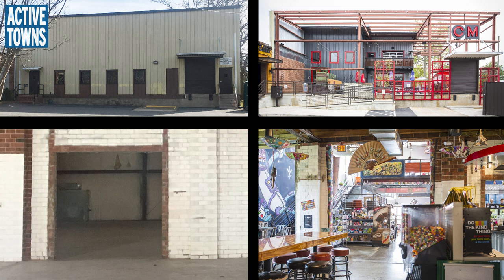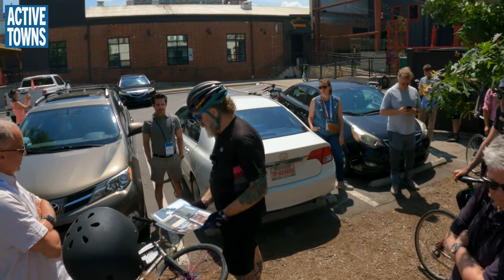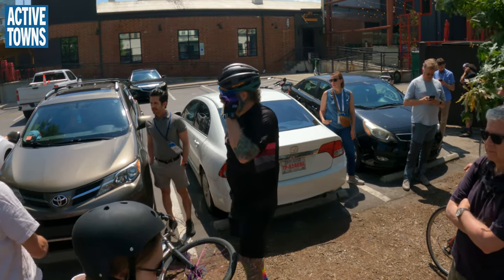Fantastic. And this kind of shows a little bit of where we pulled things back and added shipping containers, which if you guys want to pass these around. Be interested. Yep, there you go.